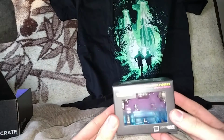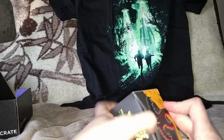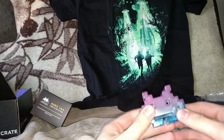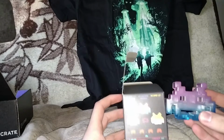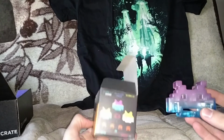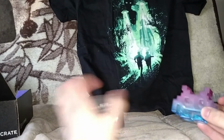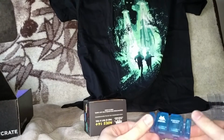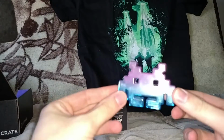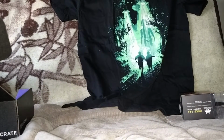We got some mini alien vinyl figures from Space Invaders, and they are a Loot Crate exclusive. So let's see here. This is just like the little alien from Space Invaders. Looks like they had three different ones. Pretty neat. I got this weird cotton candy looking one. Nice, hard plastic. It doesn't bend, doesn't snap. Official licensed product, even better. What else? Oh, wow, there's actually a good amount of stuff.